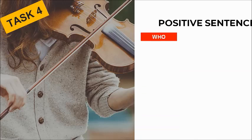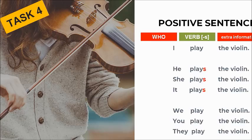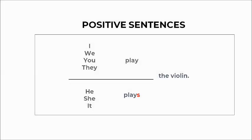So first, you should start with writing who, then the verb, and then this extra information. So here are the answers. You can see that he, she, it, this is the third person. For that we add the s ending, and the rest are the same. This is how we can sum up the positive sentences in one table.